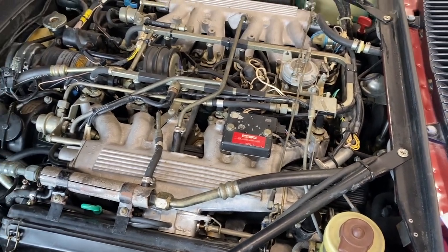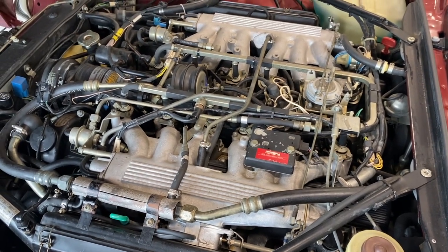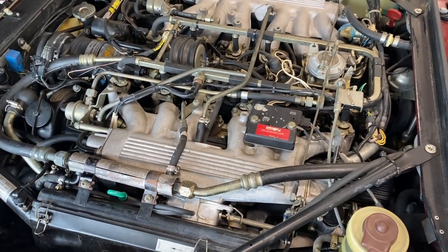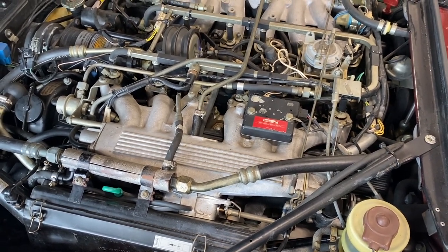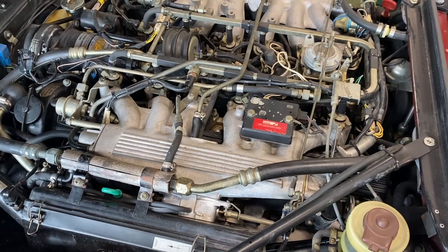In Canada, it's about $150 an hour, so that's $1,800. There are no parts at all, it's just gasket material. So that's what's required to attend to that job alone.